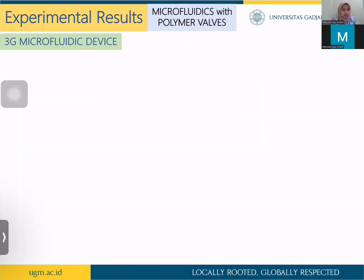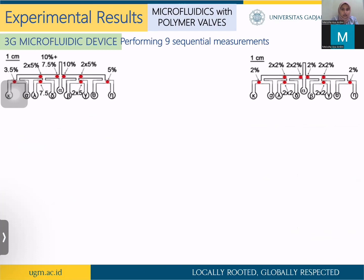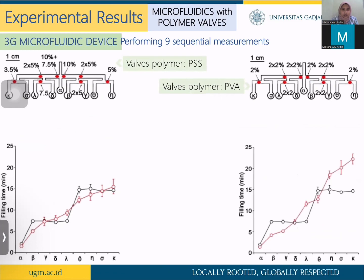The next is the third generation of microfluidic devices. Here they perform 9 sequential measurements. So they compare both by using polymer PSS and polymer PVA. Sequential pH change within 2 minutes might not be detected properly, so the chrono-sampling with these devices is not precise enough to separate them.